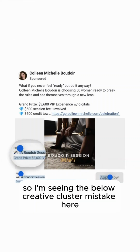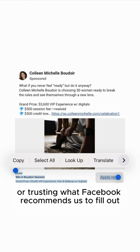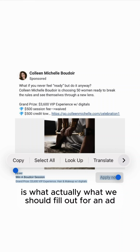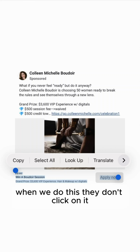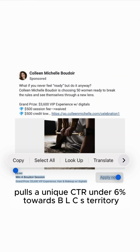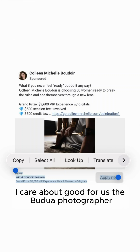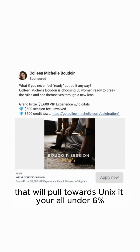So I'm seeing the below creative cluster mistake here. The false belief that caused us to make this mistake is we're trusting that what Facebook recommends us to fill out is what we should fill out for an ad. The consequence is more women scroll by our ad when we do this. They don't click on it, they scroll on by, we waste that impression, we waste that ad spend to get that impression, our ad does not go into their brain. It pulls our unique CTRL under 6% towards BLCS territory. Facebook likes it because Facebook can serve more ads per unit time, but that's good for Facebook. I care about what's good for us, the boudoir photographer. So yes, that will pull towards unique CTRL under 6%.